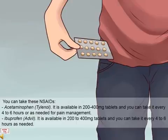You can take these NSAIDs: acetaminophen (Tylenol). It is available in 200-400 mg tablets and you can take it every 4 to 6 hours or as needed for pain management. Ibuprofen (Advil). It is available in 200 to 400 mg tablets and you can take it every 4 to 6 hours as needed.